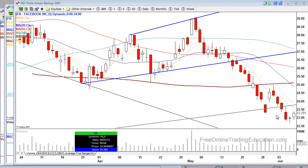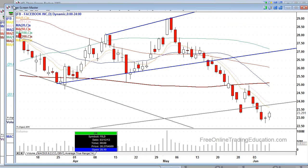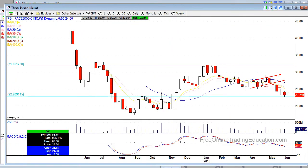And Facebook was up 1.4%, so we had their doji, and that is a reversal type pattern. We popped higher, so I'm expecting a low to be put in here on Facebook. On the weekly chart, you can see that we have resistance here. We come across, now it's acting as support right now. So not too bad.